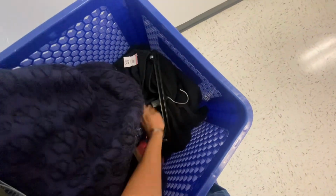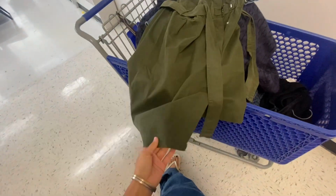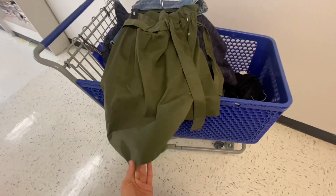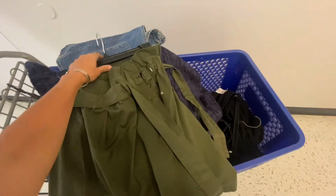So I got these 2 pair of joggers for myself for 99 cents each, so we're not gonna count those, but I got this Zara. This is the paperback skirt. Most of them don't do well, but this specific design sells for like 75 to 100 new, and it'll sell for like 40 used.